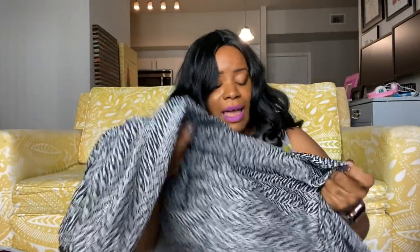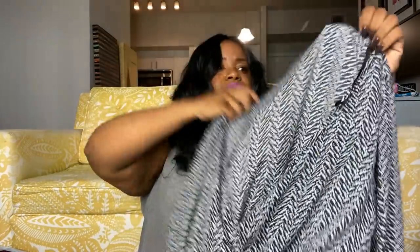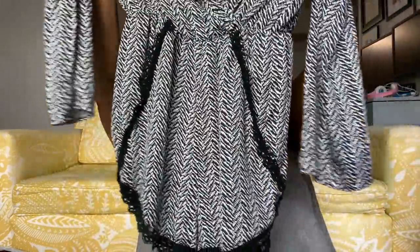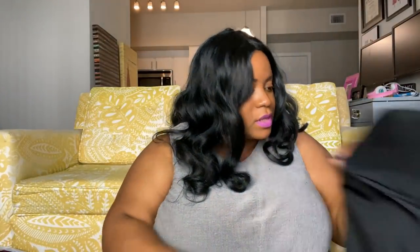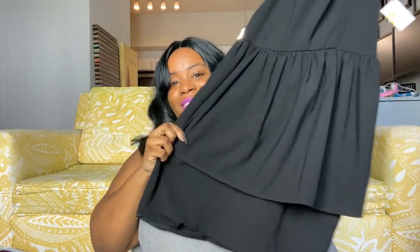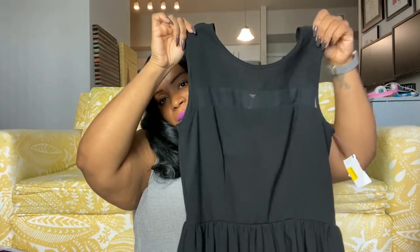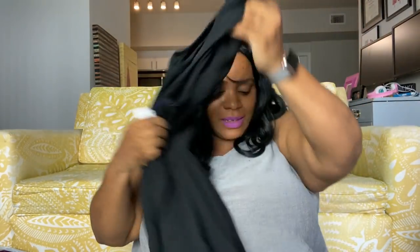This was a Cotton On, I think. Love Culture. And so this is a medium, and what I liked about this was the bottom. I love that bottom on there. All right, who is this? This is H&M. Why am I buying H&M? I got this because it was like a little peplum dress. I like that. I love little black dresses.